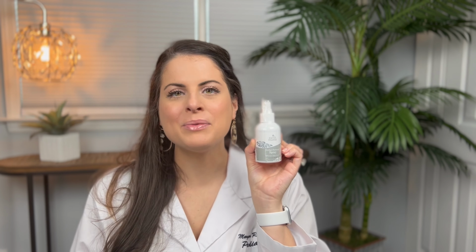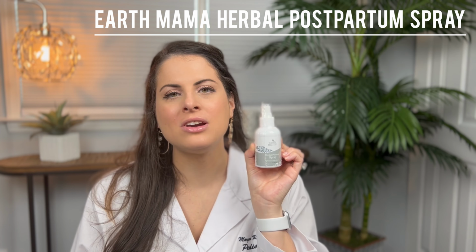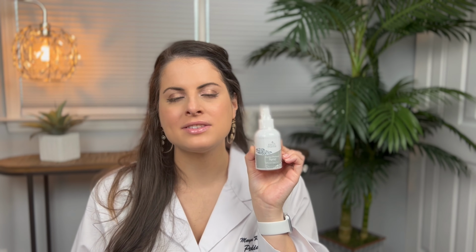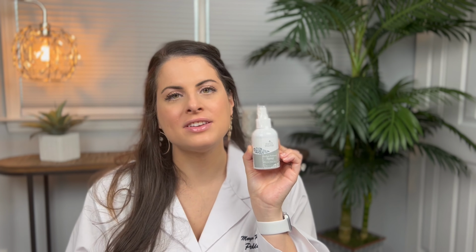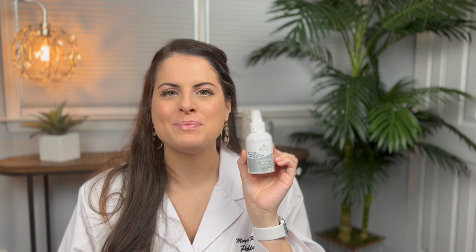The next item I'm going to talk to you about is an herbal postpartum spray by a company called Earth Mama. They are a great company that I only have positive things to say about in my experience. I did use a lot of their products, and this is one of them. Now, this spray is something that you can spray on your vaginal area to help prevent discomfort, burning, itching, pain postpartum after delivery and birth. So I like to include this in my survival basket and kit for expecting mamas.